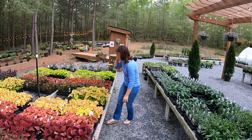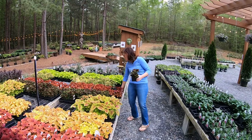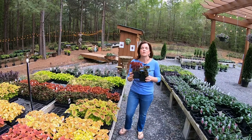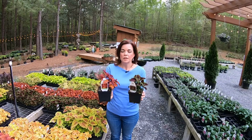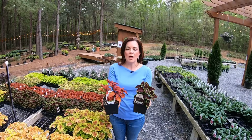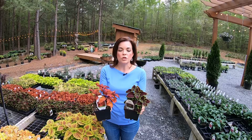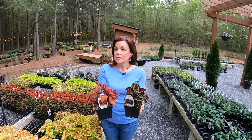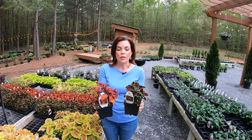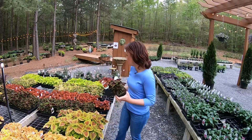Look at Wicked Witch. Wicked Witch is the brand new one this year. So there's Wicked Witch and there's Wicked Hot. This is a whole new Wicked series. You can tell that the Wicked Hot will have those red and orange tones to it. The Wicked Witch is just a gorgeous burgundy, but also has a little bit of pink undertones to it with that lime green edging. Love these. They're both fantastic.